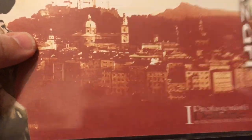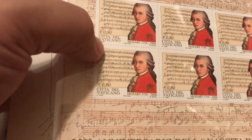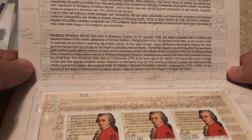And there is a postal store in the Vatican you can go to and buy these stamps. But that's the only place you can get them. And this is another set of Vatican stamps I got. And it's the anniversary of the birth of Mozart. See? Città del Vaticano. And these are pretty in this nice folder.